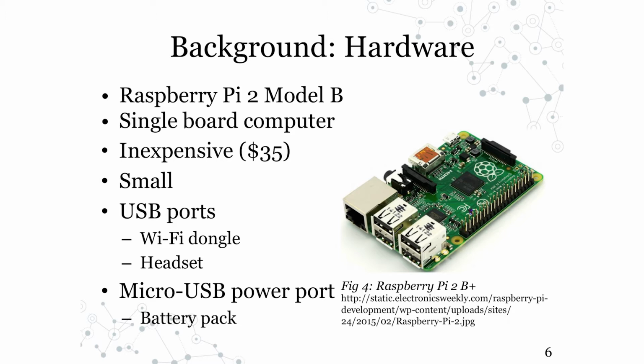For this project, we used a Raspberry Pi 2 Model B. It is a portable microprocessor used a lot by hobbyists for a variety of purposes because of its portability and relative inexpensiveness. It has USB ports, which we use to connect it to the Wi-Fi and a headphone, and it is charged with a micro USB charger.